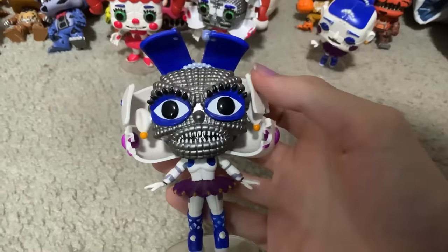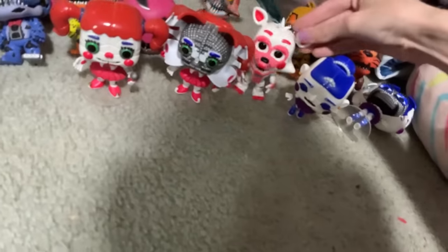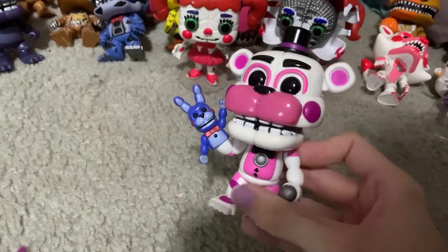Foxy fell again. Anyway, here's Chase Ballora. This is the Chase Jump Scare Ballora. These are the only two Jump Scare ones I own. I never got Freddy or Foxy, so that's a shame. Stop falling! Whatever, who cares? Just lay him down. I don't even care anymore. Just lay him down. Here's Funtime Freddy.